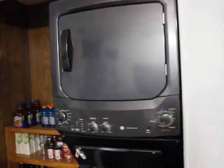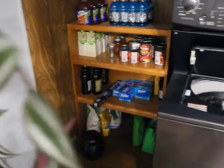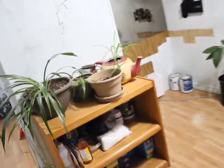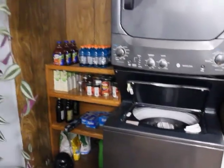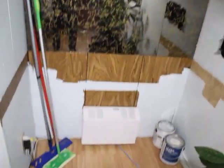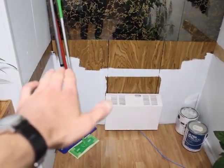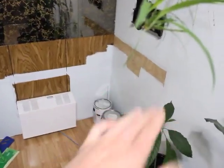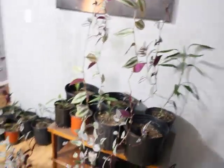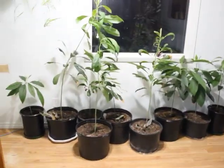Washer and dryer. Little pantry over there. And pantry right there. I'm eventually going to put a freezer over there and put shelving right here. So a couple of shelves on that side, a couple of shelves on that side, and then a couple of shelves up there. Not underneath that cabinet, so just a little bit more space. And then I've got some more plants and my avocados.